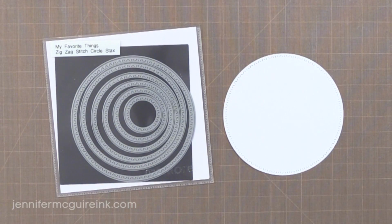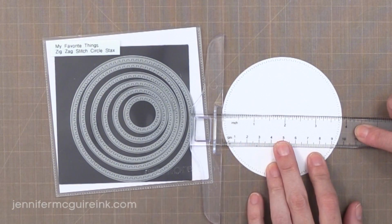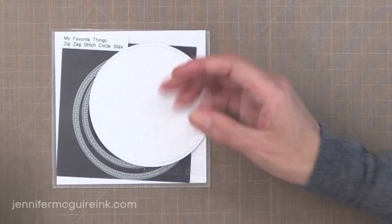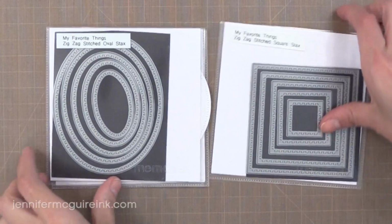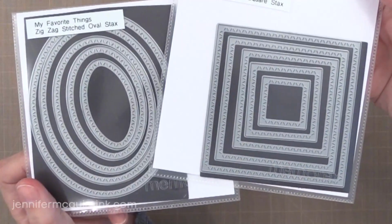I know there are many different faux stitch circle stack kind of dies out there. This is another option. I think it's fun because it's a little bit unique in that it has the zigzag stitch to it. There is also the oval stacks set, which is just like it with a faux zigzag stitch, the square, and there is a rectangle set.